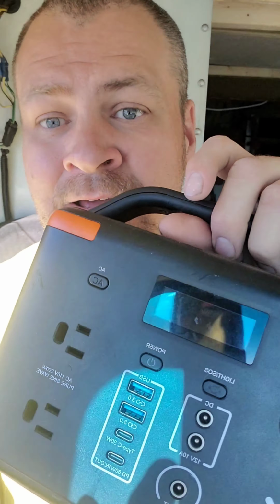I have a traditional solar setup plus this, which is able to charge off my solar. So this is ready to go even when my traditional battery bank dies. I have this as a backup to power phones and even my TV and even my PC if I really need to.